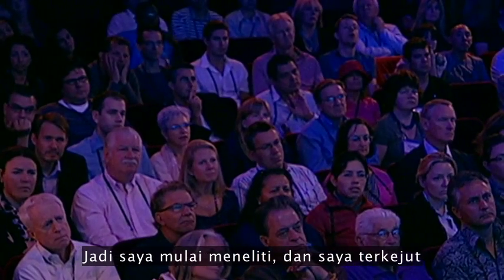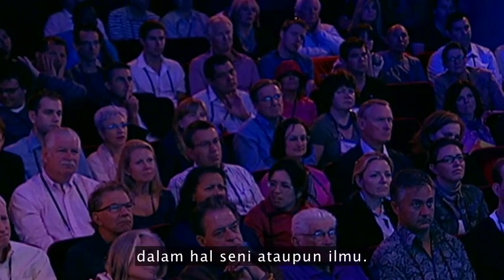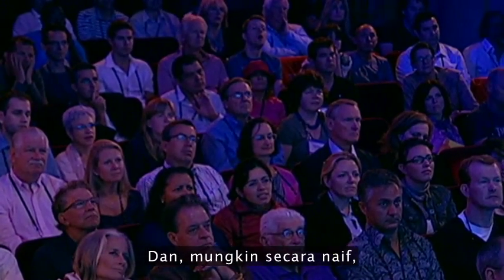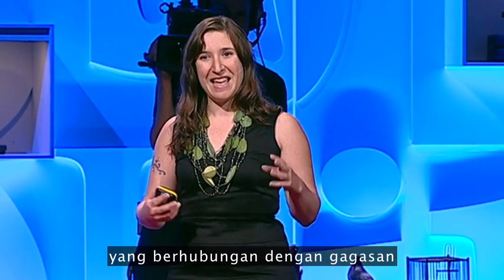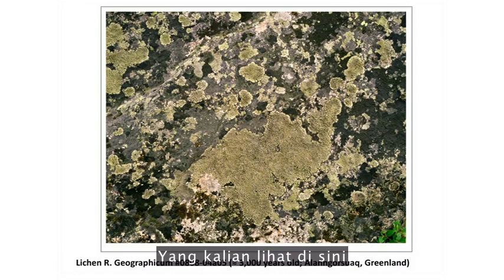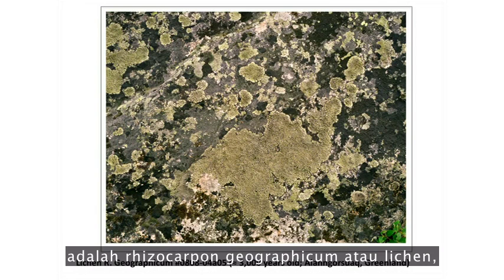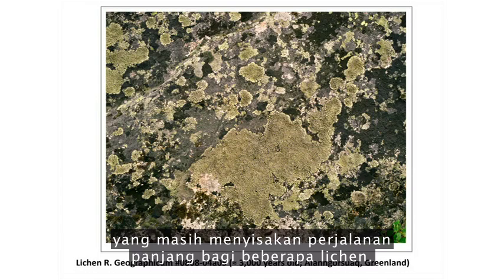So I started researching, and to my surprise, this project had never been done before in the arts or the sciences. And perhaps naively, I was surprised to find that there isn't even an area in the sciences that deals with this idea of global species longevity. So what you're looking at here is the Rhizocarpon geographicum, or map lichen, and this is around 3,000 years old and lives in Greenland, which is a long way to go for some lichens.